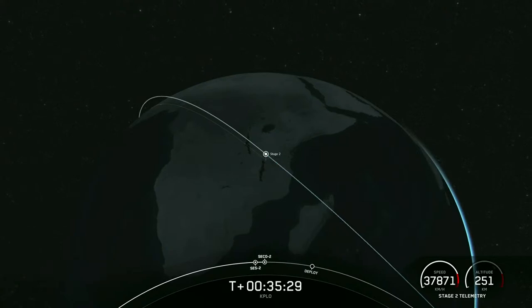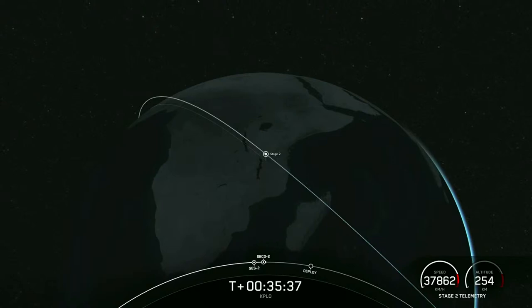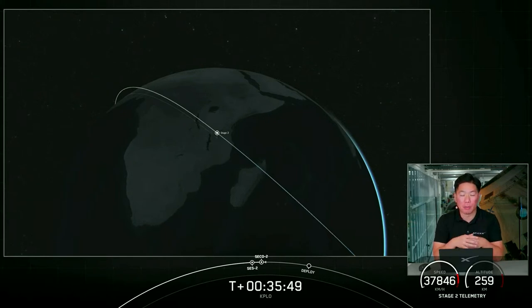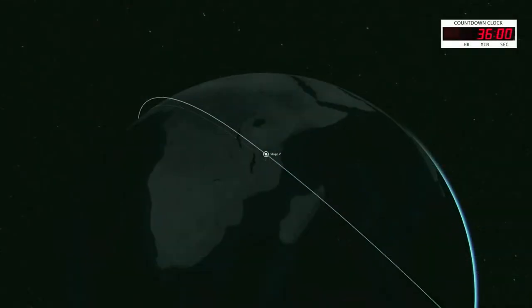Nominal orbit insertion. We've heard a confirmation from SpaceX launch control of a nominal orbit insertion. So the second stage has done its job to send the Korea Pathfinder Lunar Orbiter toward its destination. In 4 months' time, the spacecraft will be entering orbit around the moon after flying this complex low-energy, fuel-efficient transfer to reach the moon.